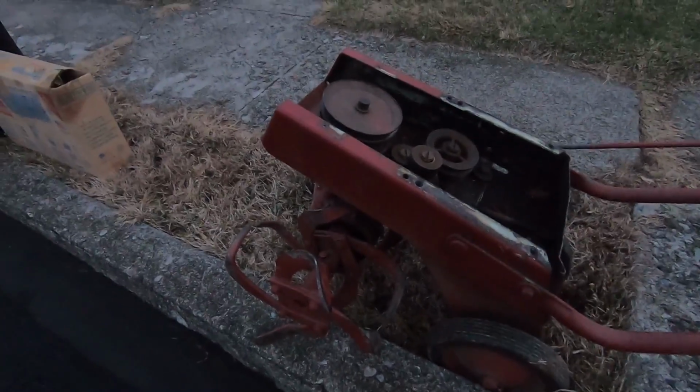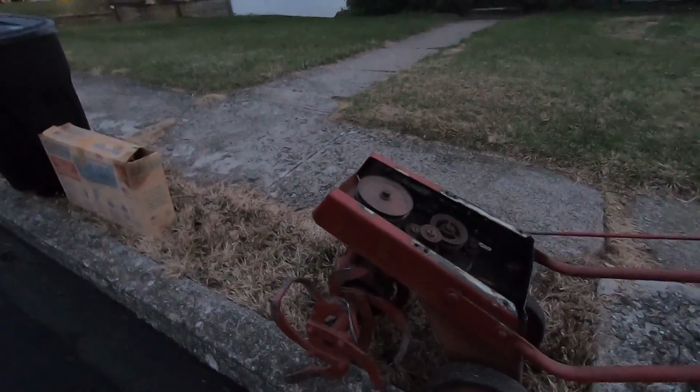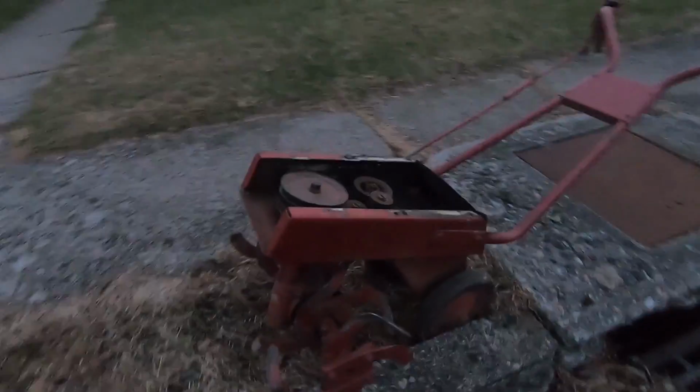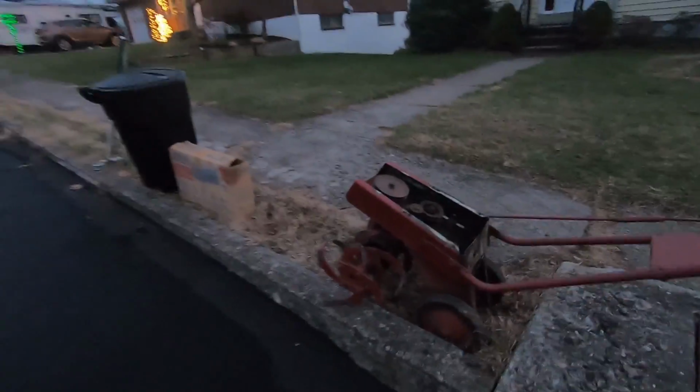Oh. I'll let Taco Stacks know that this is here, and hopefully by the time he comes here, he can pick it up. Because I don't know who else is taking that. Too bad that wasn't like an old wooden one. That would have been cool. Darn it.